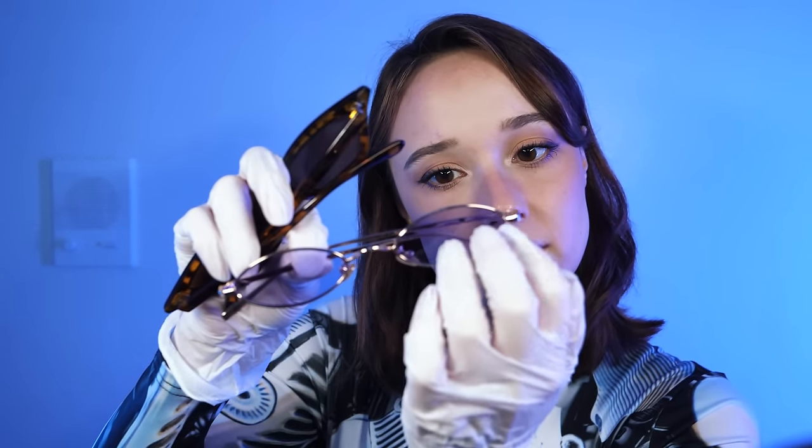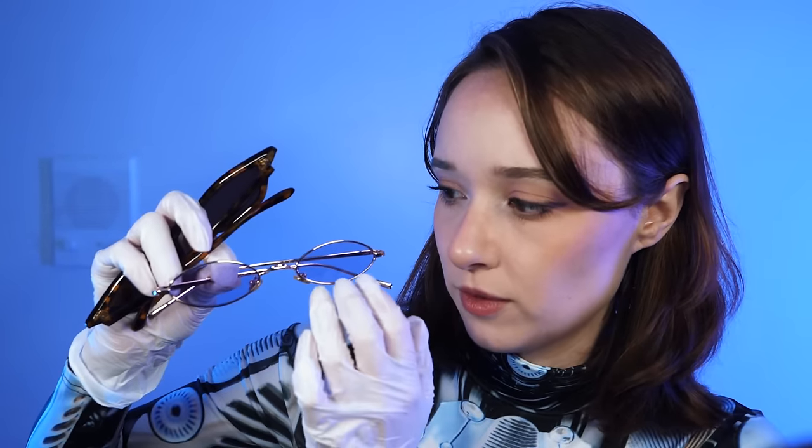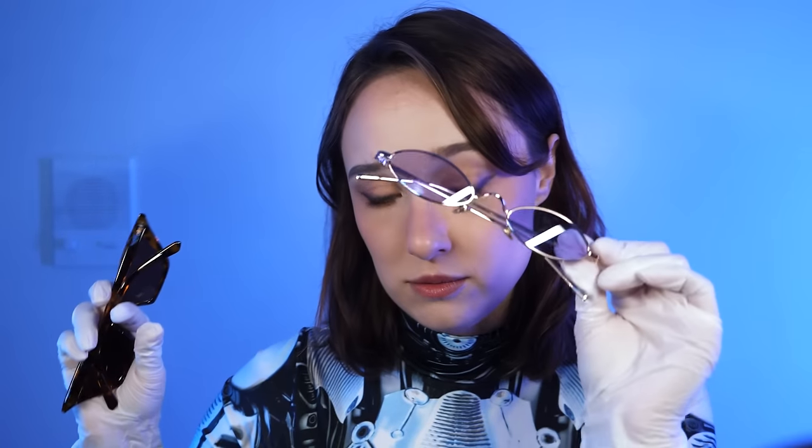These purple ones? I believe these wouldn't block out much sun. More for cosmetic use. Cosmetic use. What are these ones here that are more practical for fun in the sun?